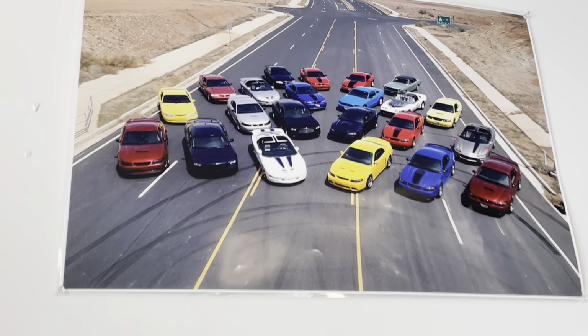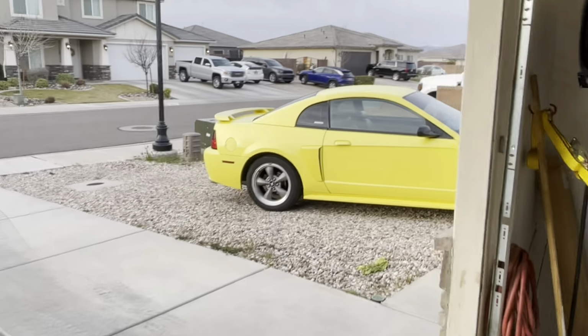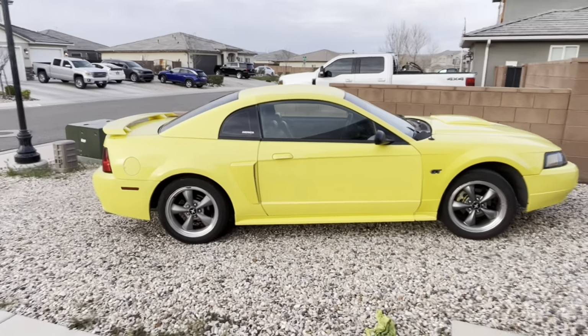That's a cool old picture on my brother's wall of all of our Mustangs back in the day, or muscle car group. Had a friend coming over with a 35th anniversary GT. We're going to work on the window a little bit.